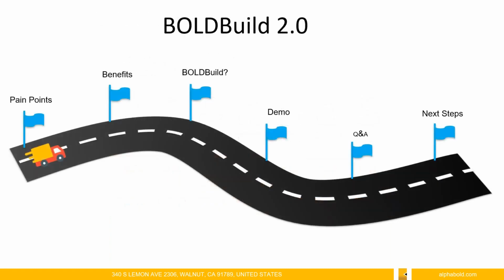So with that, we're going to go into how BOLDBuild solves some of these challenges. So, going on to the next stop here.